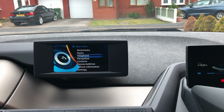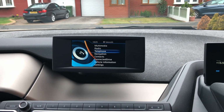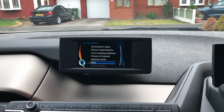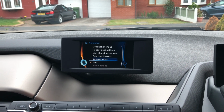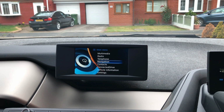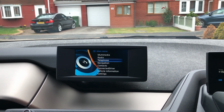Con number 4 is the operating system. Okay, so this isn't a massive thing, but my main problem with BMW's iDrive system is just how it feels. So it just feels sort of outdated and old, and with technology where it's at, this system just doesn't feel like it belongs in the now.